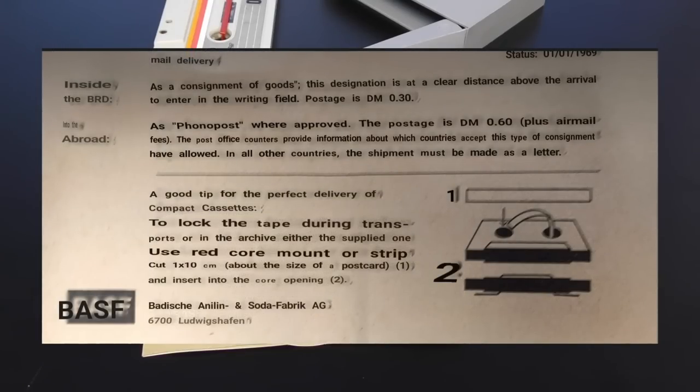As a consignment of goods, this designation is a clear distance above the arrival to enter in the writing field. Postage is 0.30 Deutschmarks or 30 Pfennigs. As final posts were approved, the postage is 60. Okay. Right, okay, so, in all the countries, shipments would be made as a letter. A good tip for the perfect delivery of compact cassettes: lock up the tape during transport or in the archive. The supplied one, use red core mount or strip, cut 1 × 10 cm, about the size of a postcard, and insert into the core opening.